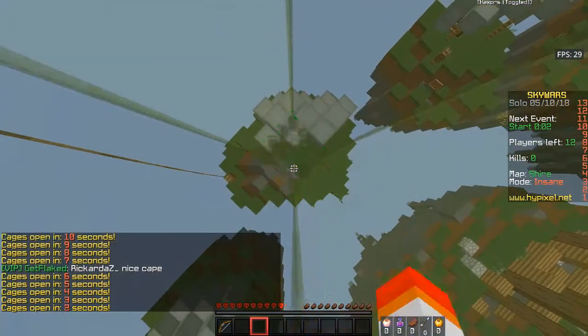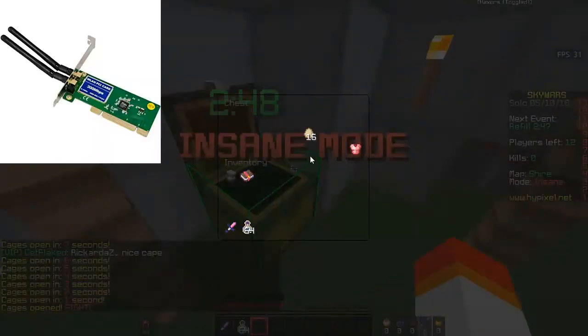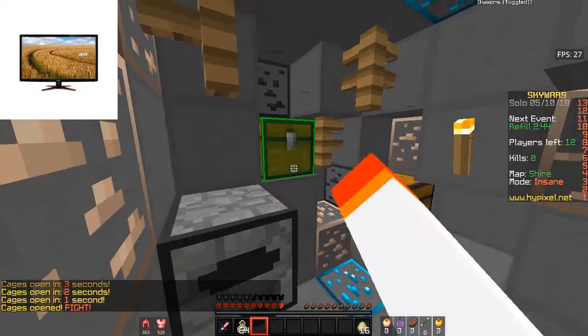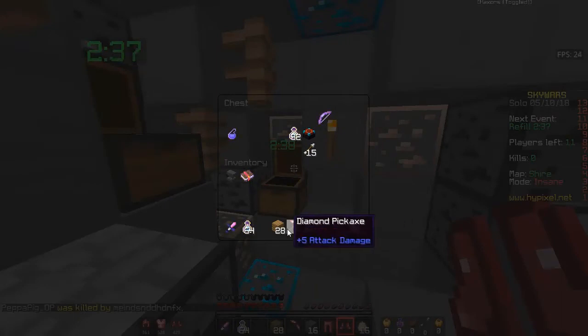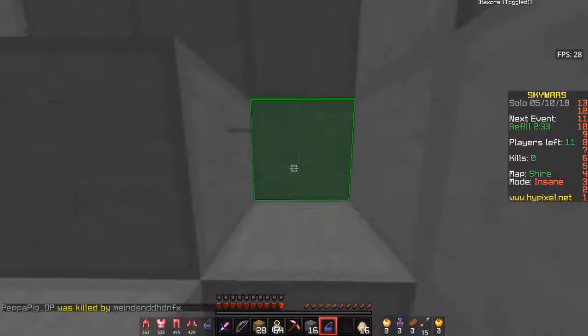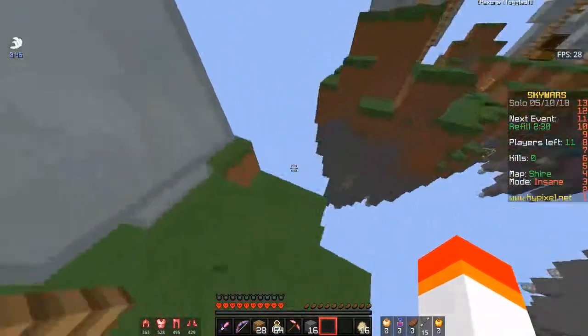Now this is a setup with an actual full setup. A Wi-Fi card and 2 monitors, a 24-inch 1080p 144Hz monitor, and a 24-inch 1440p 60Hz monitor. One for gaming and the other for everything else. I mean, yeah, I think it's quite obvious which one I'll be using for which, and to be honest, I'll probably end up using the 1440p for gaming anyways.